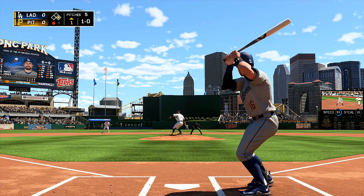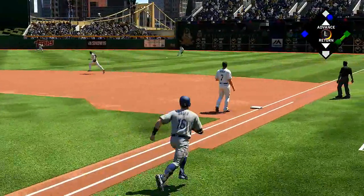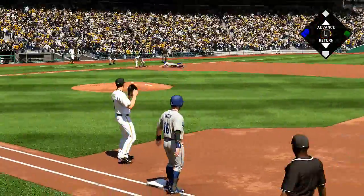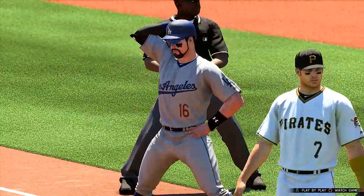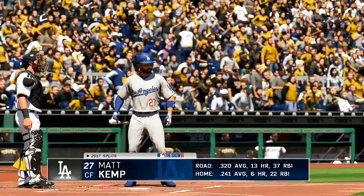Here he is now, 1-0 count here, top of the first, runner up first. And that is going to be a base hit there for Simon Unger as he gets on board there. Nice job. As the runner goes from first to third there, and does he get caught? No, he gets there safely, I believe. They're at third base. So now Matt Kemp's going to be up to bat here.